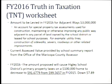Hey, Shannon, before we move on, one other question for you. On the amount proposed will cause Higley School District's primary property tax rates to decrease. Can you help me understand, because on the initial slide for tax rates, it looks like the actual primary property tax rate is going up from 5.16 to 5.34. Since we're having a public hearing on it, I just want to make sure we're saying that the combined tax rate will go down? Yes, it is combined. Yes, you are correct.